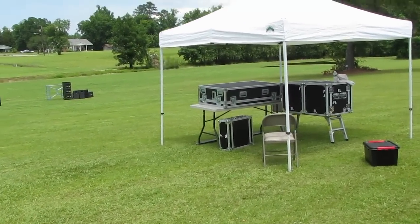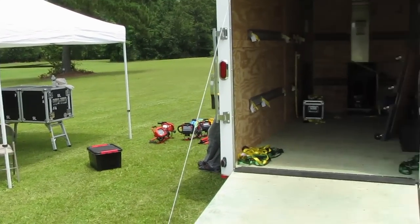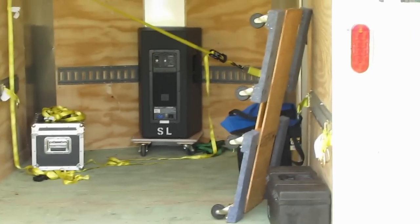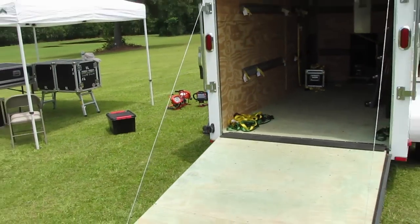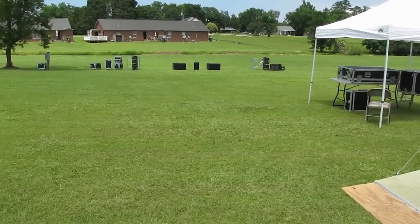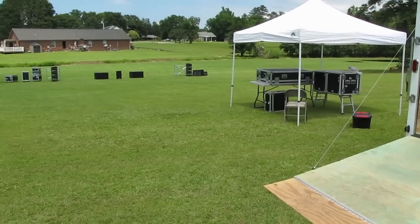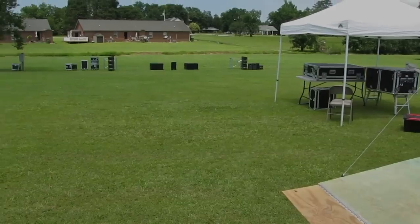And here we've got front of house ready to go. Stuff's unloaded. Next step would be cabling. And we've got most everything here out of the trailer that we need out. So it is coming together pretty good, but it is a luxury to be able to pull the trailer and van up to the location just to unload. All right, and onward.